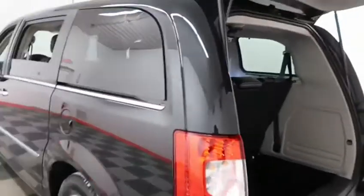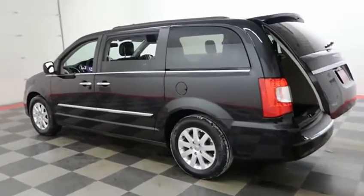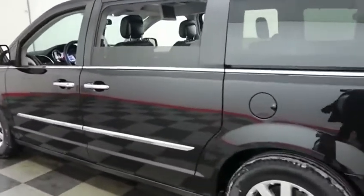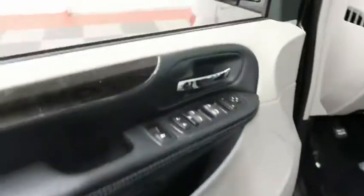You do also have a power lift gate, so it's as easy as the push of one button to get that trunk open and closed. And the reason that I'm showing you this Town & Country today is because I would like for you to see all angles of this before you schedule your test drive or before we ship this out to you.